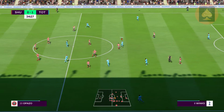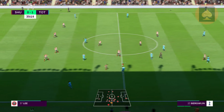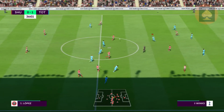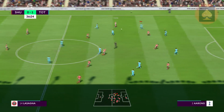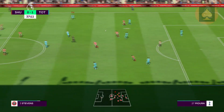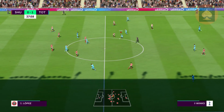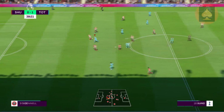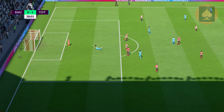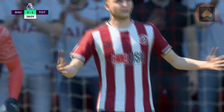Harry Winks now. Danny Olmo. And possession lost, intercepted. And that's an important intervention. Now Harry Kane. Danny Olmo with it. My goodness, it looked as though he was clean through. And the referee, what will he do here?